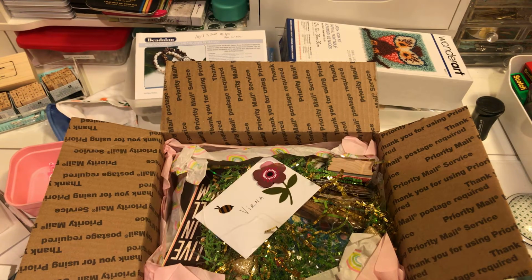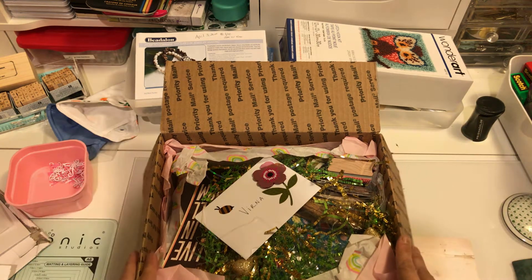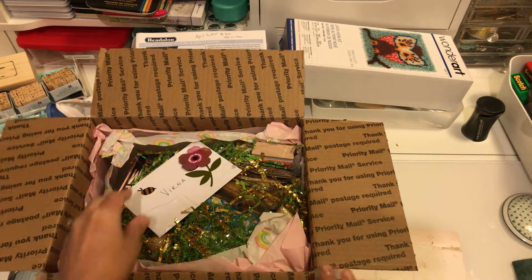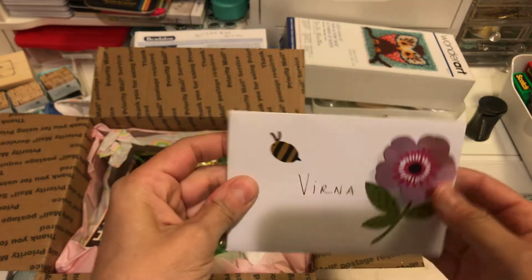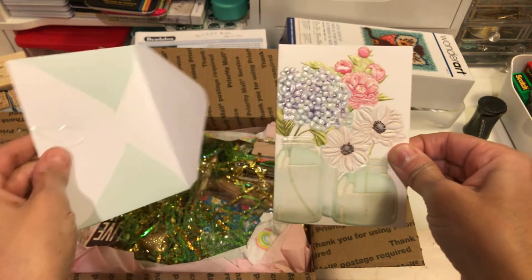Good evening. I have a happy mail from Alexandra L. I just opened it up and this is what I see in this box. So I have the card. So pretty. Very pretty.